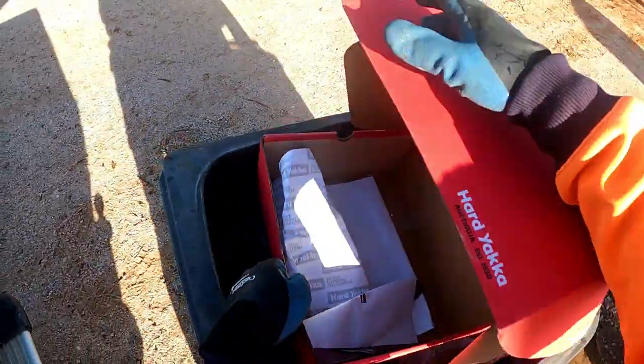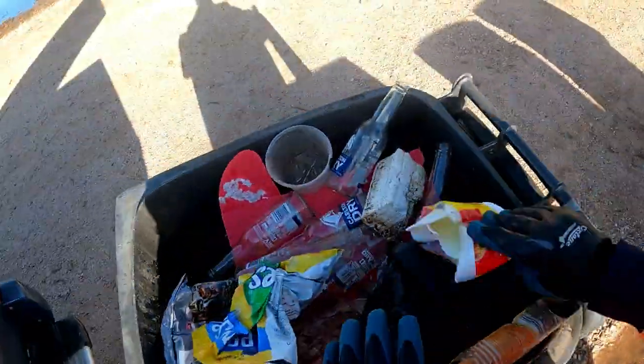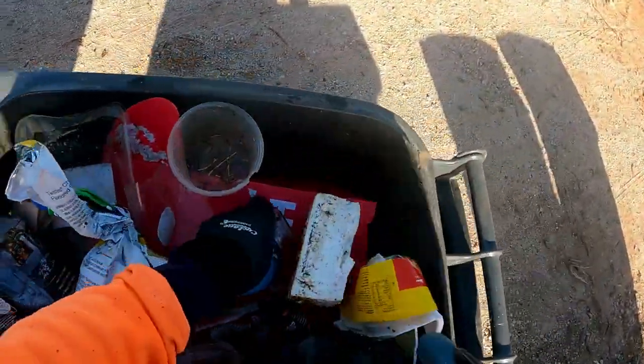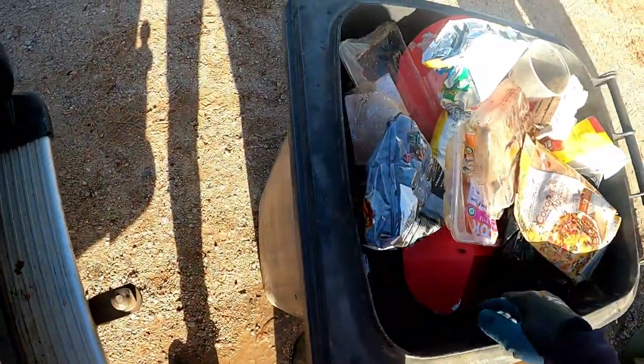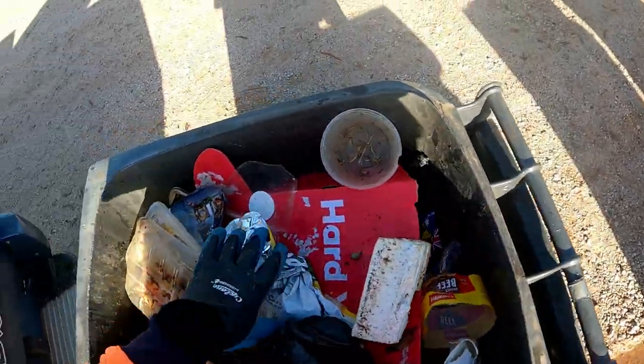Box. Brand new pair of Hard Yakka boots. That's the box for them. Right, we're just going to get that into that. Ooh, I better go pick that up. Stand on that one. The chappy, he appreciates that I do what I do, and that's narrowed it down to one bin for him.